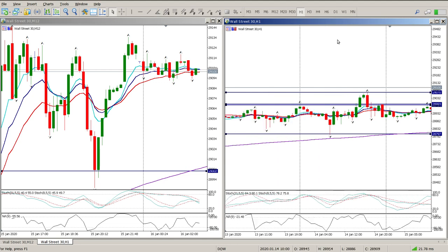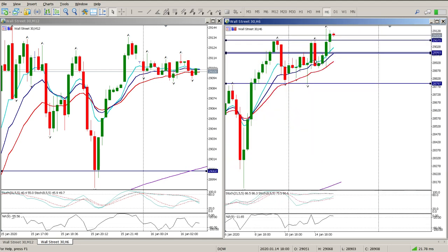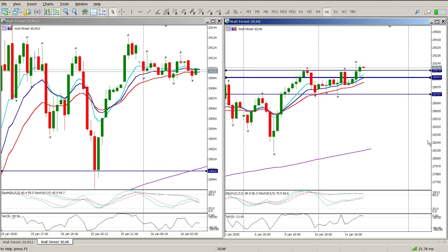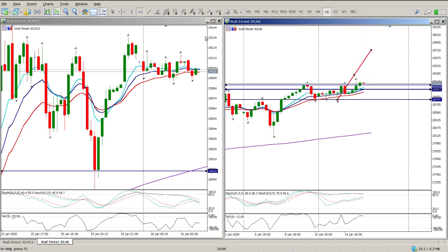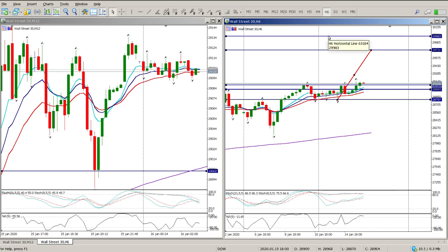and that measured move, let's just go to the 6 hour here, is pretty much 900 points. It's this move here. We've come back, we're ranging, or flat top triangle, whatever you want to call it. We've broken through the top. So I'm looking for longs, sort of medium to long term at the moment, that are going to give me an upside target of 29,724 to start with, but I do suspect 30,000 is what it's ultimately aiming for at the moment.